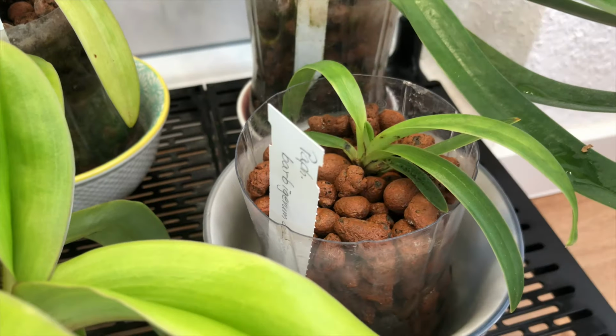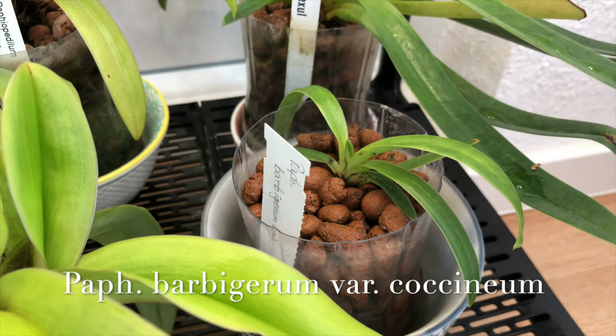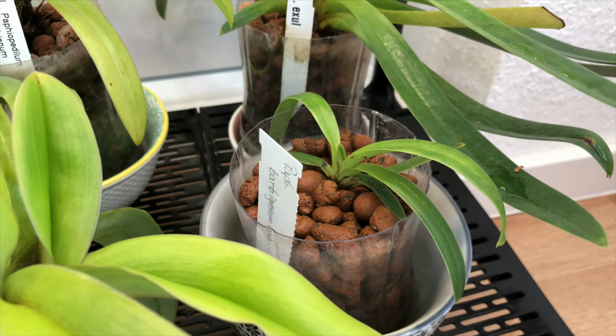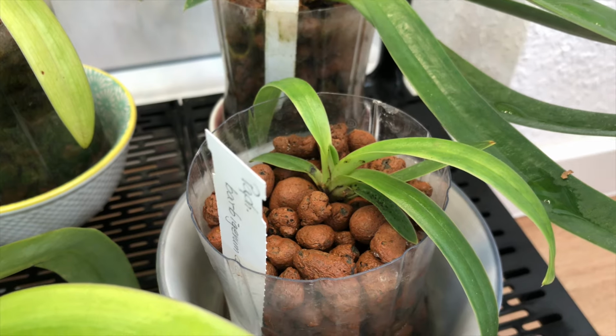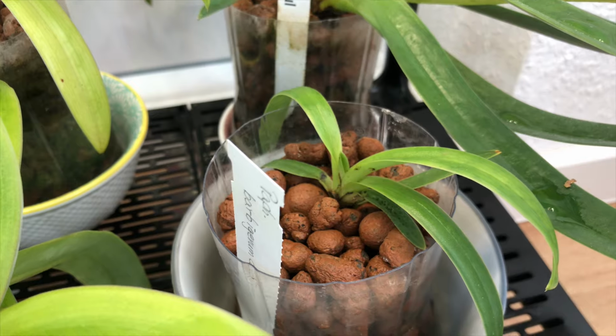We'll see. Now then we have a Barbigerum, also Cochineum. I'm not sure exactly because both of these are listed as species. Now this says Barbigerum variation Cochineum, so I'm not sure. This is a small plant. This one is a new addition to our collection, one of the newest plants that we've acquired just this year.